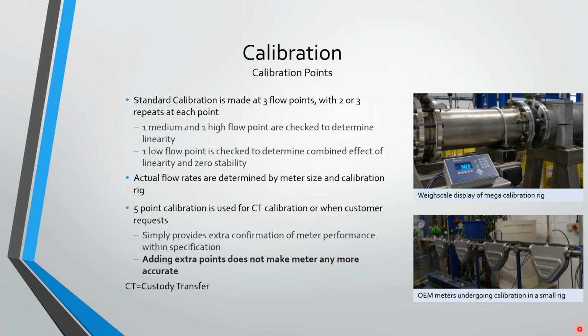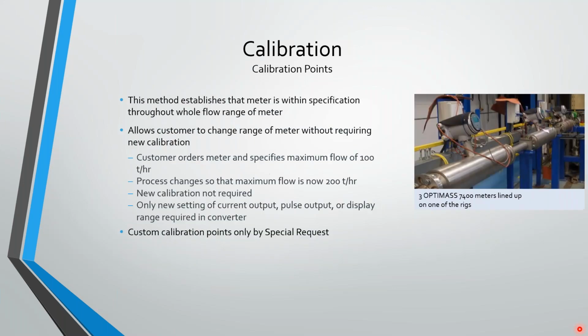Does not make the meter more accurate. Some people believe that a 5-point calibration will give us more accuracy. What it really does, it's simply an extra confirmation of the meter's performance that it will definitely perform within its specification under a custody transfer application. So it's just further proof that yes, this meter will give us this stated accuracy once we put it into our process. So again, we're establishing the meters within specification throughout the entire flow range of the meter, right?